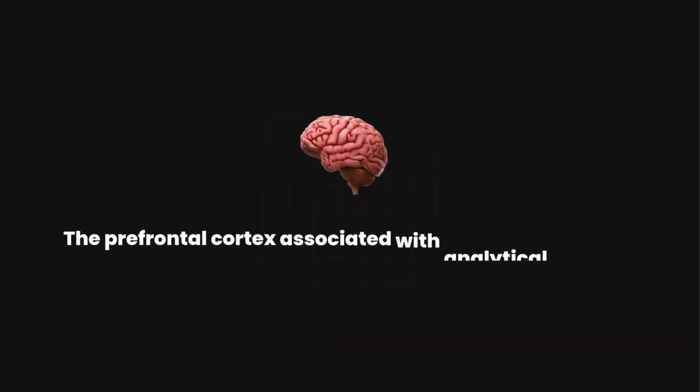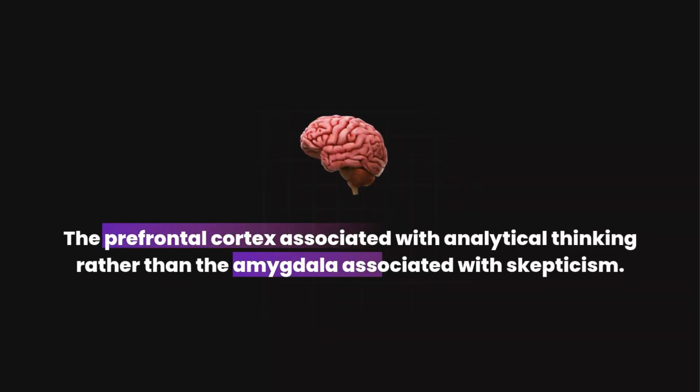The human brain is designed to be skeptical of vague claims but accepts specific details as evidence of legitimacy. In fact, our neurological response study shows that specific claims activate different brain regions than generic claims, specifically the prefrontal cortex associated with analytical thinking rather than the amygdala associated with skepticism.